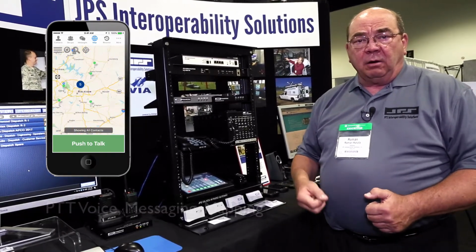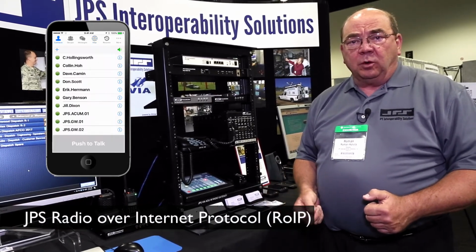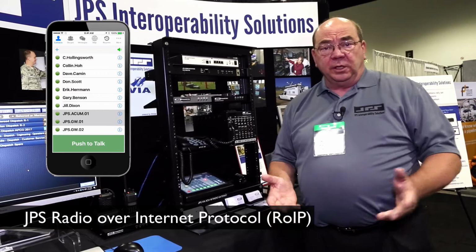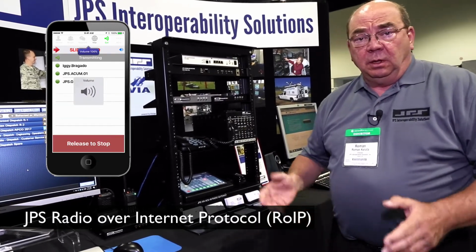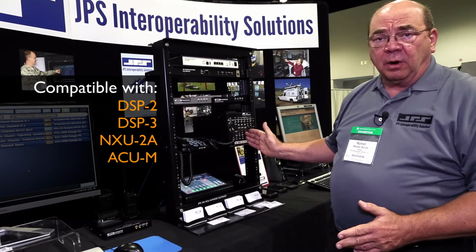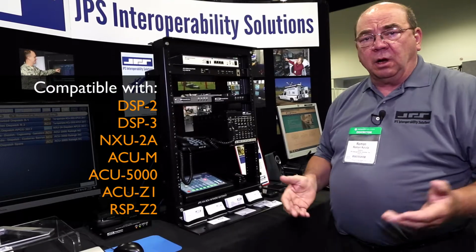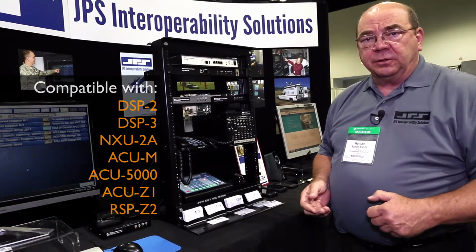We now have our ROIP protocol integrated into that platform. And what does that mean for you, the existing JPS customer? It means you can utilize your different ACU modules that provide radio over IP integration to bring radio resources into a push-to-talk environment on smart devices.